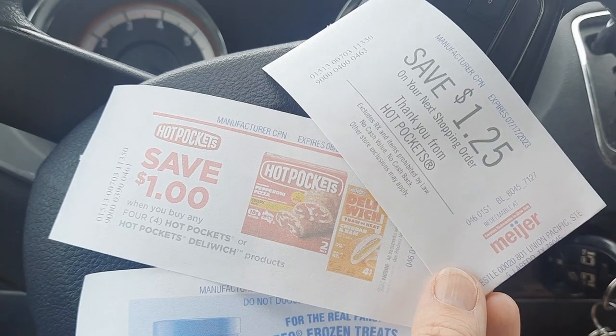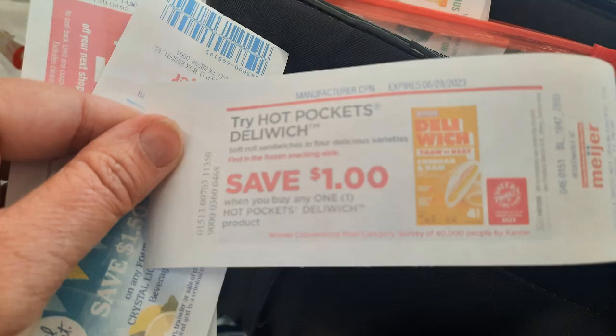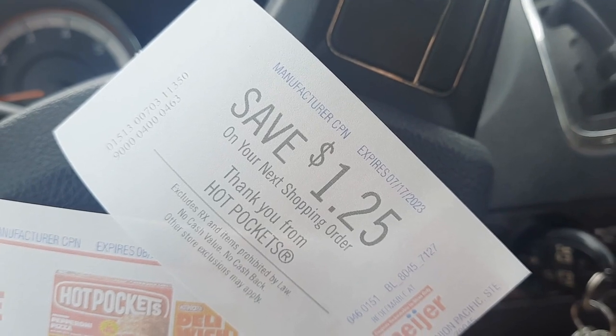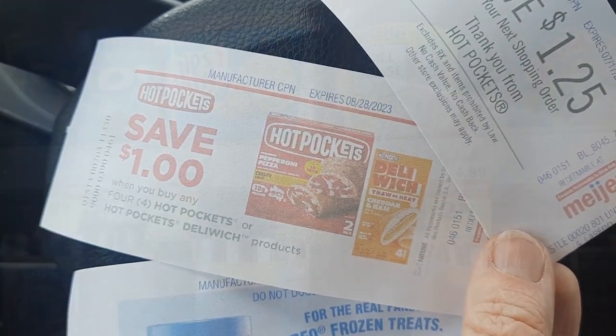Alright guys, one more thing to note. As I was checking out, before I even paid, a Catalina coupon printed for $1 off one of the Deli Witch, and I used it on that transaction. I had to take a quick picture of it so you can see it. But then I also, after checkout, after I had paid, this $1.25 back for Hot Pockets popped out, as well as this $1 off 4 for Hot Pockets.